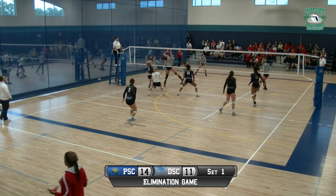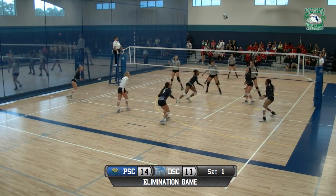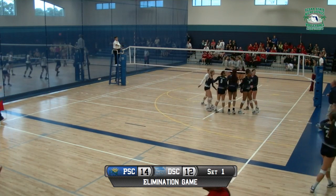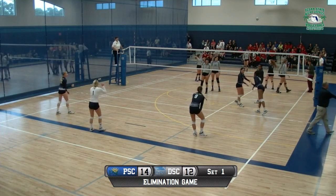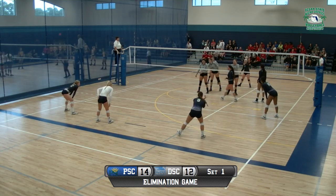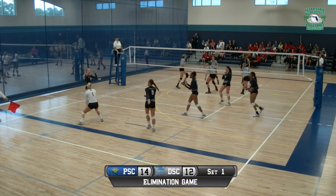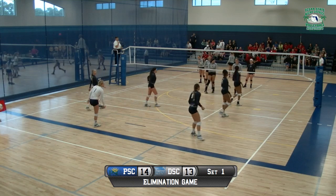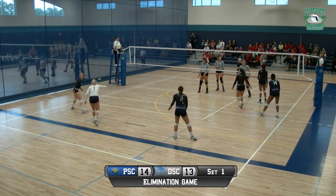Stange with a pass, and she'll swing now and get dug by Daytona. Kotke will set the front row, but it's tipped, and then a big-time block from Alexis Sharp off the Iaria Walker swing. Sharp picks up the block. Kotke serves for Daytona with an ace. Daytona now within 1 after being down more than 5 to start this game.